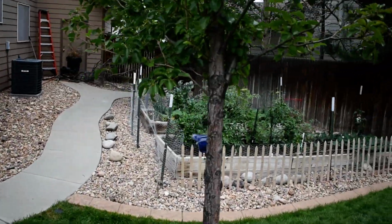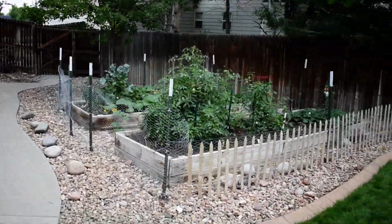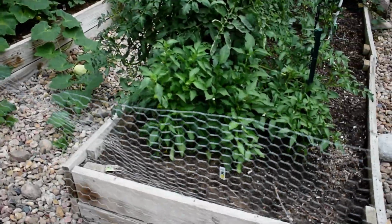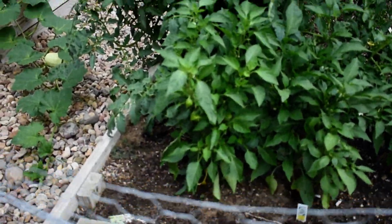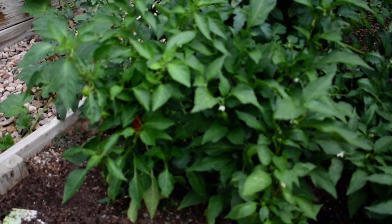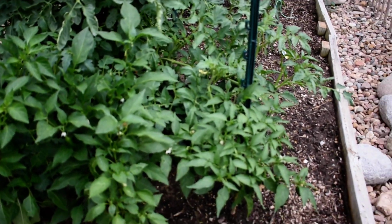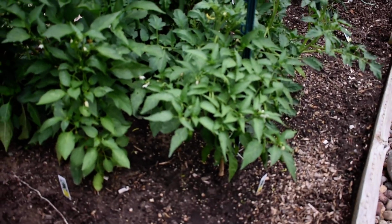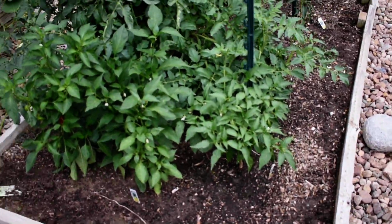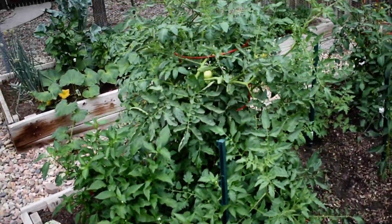Garden is booming. Let's see. We got the habanero plant down there. I've already pulled a couple off. I'm going to dry those out, use them for chili this winter. Those are jalapenos. Can't really see, but there's a ton growing on them. Just pulled the first 2 of the season off last night for dinner.